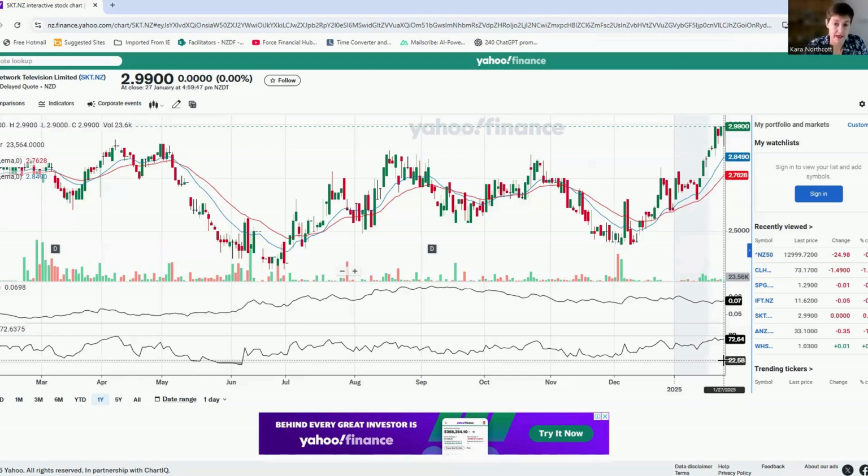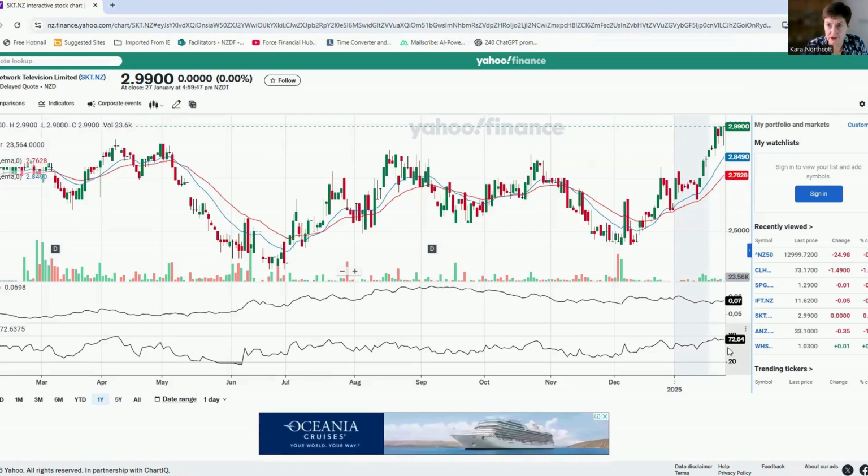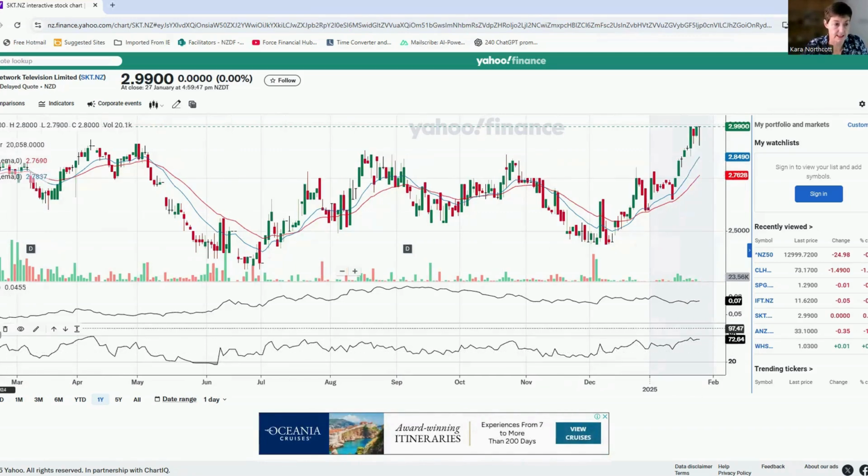Now, the big thing to remember here is that if a share is in an overbought position, it does not mean sell. If it's in an oversold position, it does not necessarily mean buy. All I'm looking for here is that there is strong buying interest in this share. So it's up around that 70 mark. In fact, it's just above that at 72.6. So that's a good, strong indicator for me that there's still a lot of buying interest in this particular share. It's the only reason I look at it, no other reason. So let's just take that off.